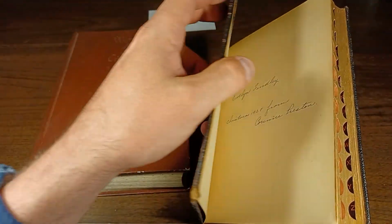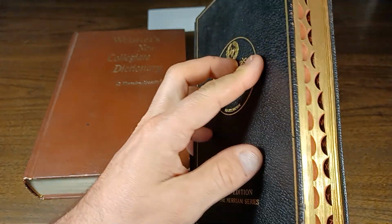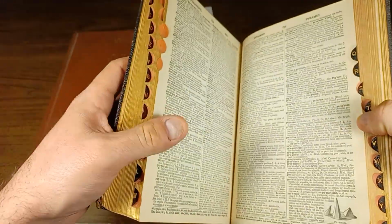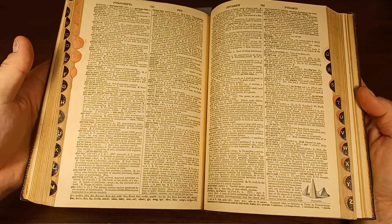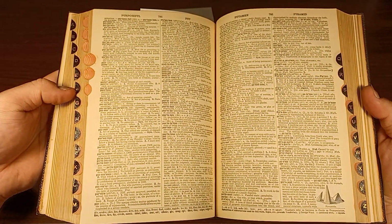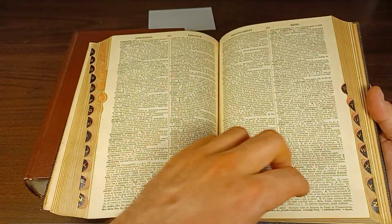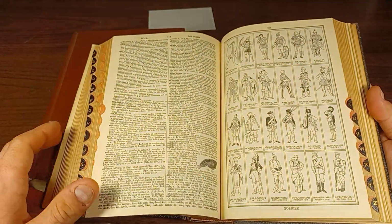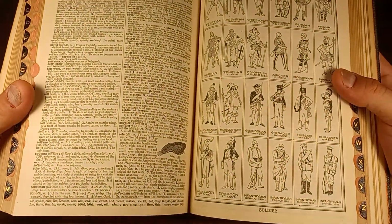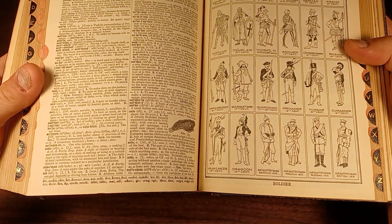Now this is really neat, and I've never seen this before. It's thumb indexed. However, the thumb indexes face in two different directions. So starting at about the middle here, when you have it open to the center, you see all of the thumb indexes like that. I don't know if that's because they expected you to just kind of leave it open to the last word you were on and then would flip around, but I've never seen thumb indexes facing opposite directions like that. I have some illustrations here. Soldier.